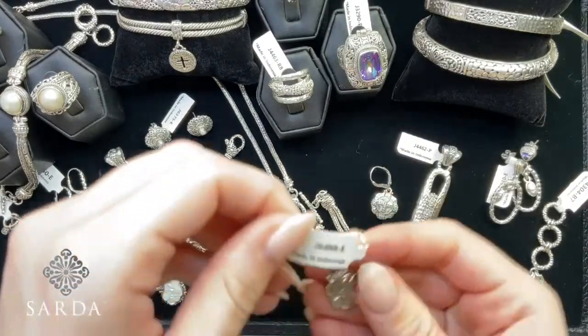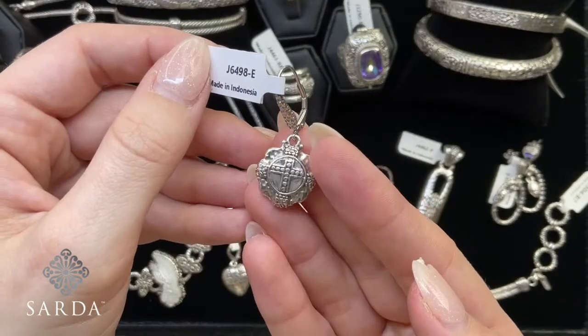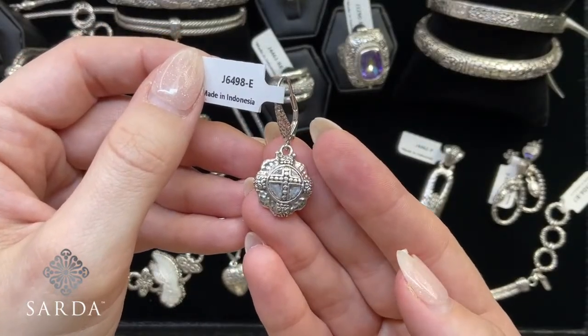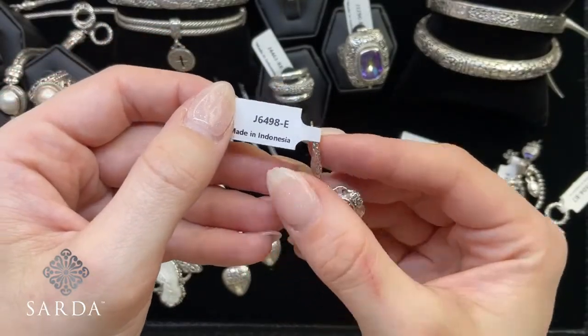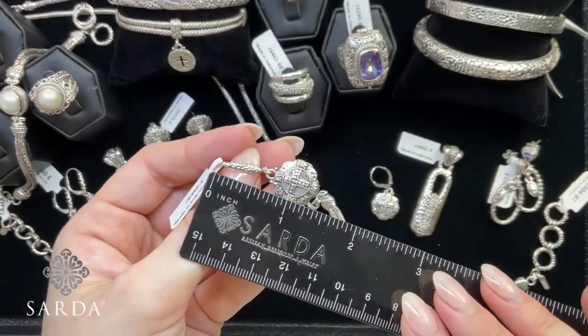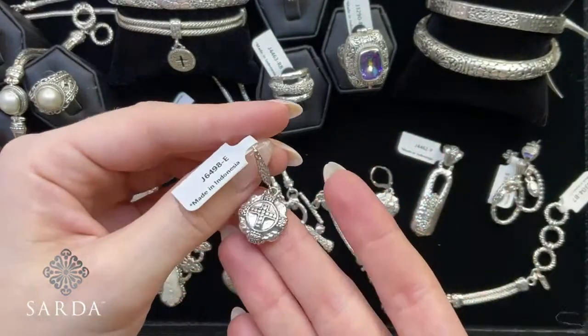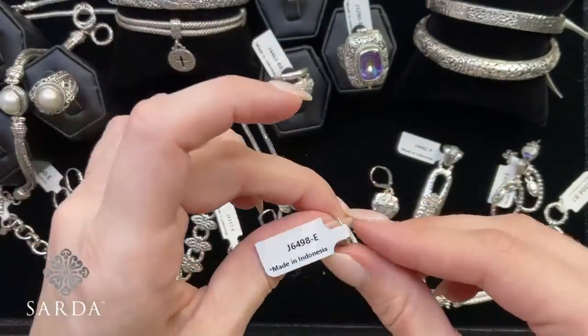All right, next up we've got these cross earrings. The cross earrings are J6498 for $79.99. These have the hammered lever back, about an inch and a half, super lightweight little dangle earrings.